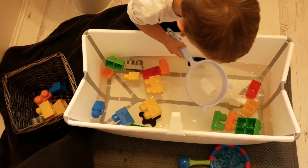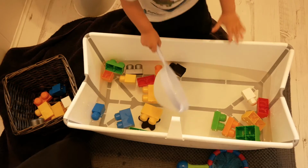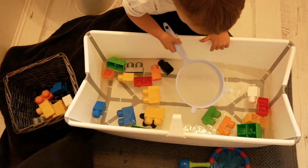If they're a little bit older, you might also want to add the number element. And you can even start asking them to fish out more than one at the same time. This is just a fun young toddler activity, whether it involves colours or not.